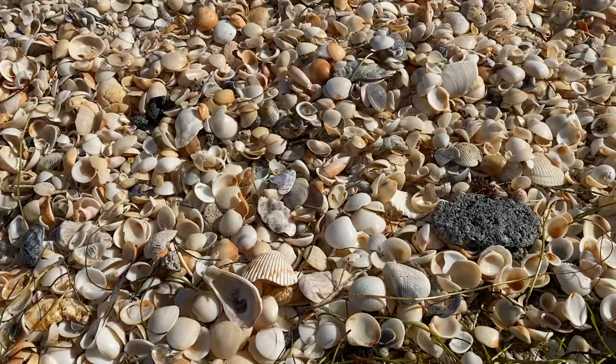Can you spot it over there? A lion's paw. Now this one is pretty stained, but it's still really nice. And a beautiful, shiny, dark lettered olive. This one's really nice, probably the best one of the trip.